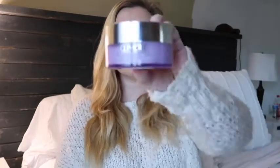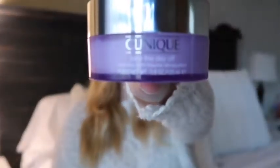So this is not the cleanser, the makeup remover that I was talking about before, on how I would prefer it over using makeup wipes. This is the Clinique Take Off the Day Balm, and it's a cleansing balm. This stuff is like magic. You really don't need a lot.